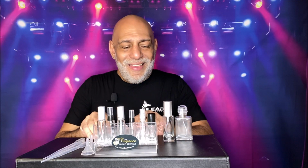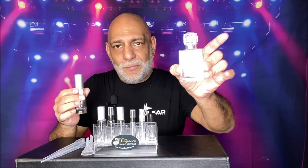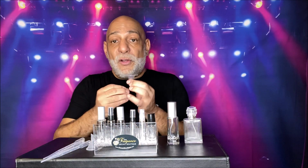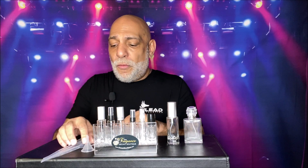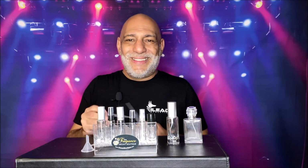They also sell bigger sizes, like this, like that. They sell from 1 ml to 30 ml, I believe. They sell funnels, if you need, for any decanting purposes, and also pipettes, like this. Suck it up and put it into the bottle.